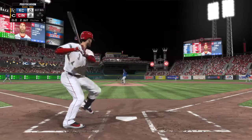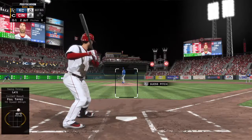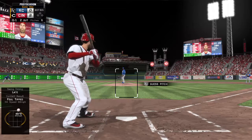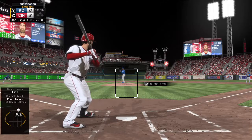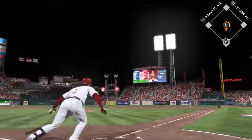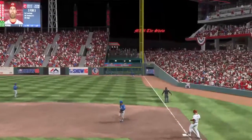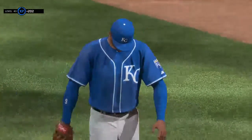The catcher, Derek Norris, is in. As this is popped foul behind the plate, it's strike one. Bases are empty here with two men out. Hit the other way out toward right field. After it is Brown. Makes the catch, and that'll retire the side.